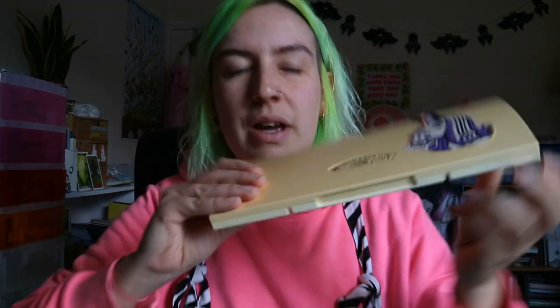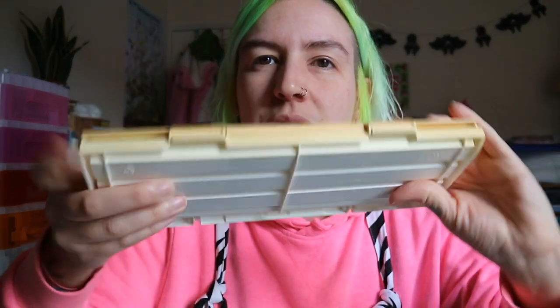Look at how yellow this is. It's so old. I have not used it enough for it to have gone this yellow. Look at the underneath. You are underutilized, I'm sorry.